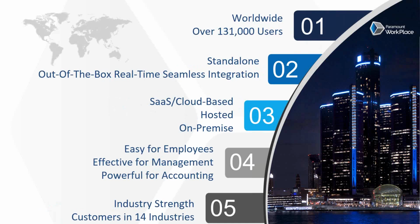But again, please do understand that it's very flexible from our side as far as how we are deployed. Overall, spend management solutions should be easy for employees so that it is easy to adopt. If you make it difficult for employees to enter their transactions or approve the transactions, then they're simply going to ignore the process. They're not going to want to be a part of the process.